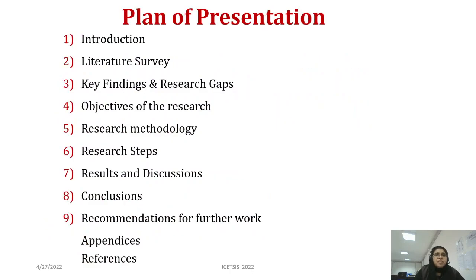The plan of presentation goes as follows: introduction, literature survey, key findings and research gaps, objectives of the research, research methodology, research steps, results and discussions, conclusions, recommendations for further work.